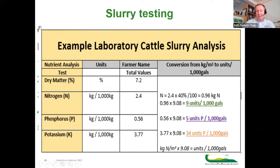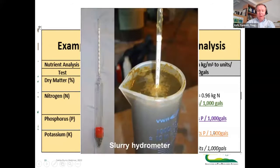For the P and the K, it's a little bit more straightforward. Again, you're taking the laboratory value, 0.56 kilograms per 1,000 kilos, multiplying it by the conversion factor, 9.08, and that gives you 5 units of P and 34 units of potassium.